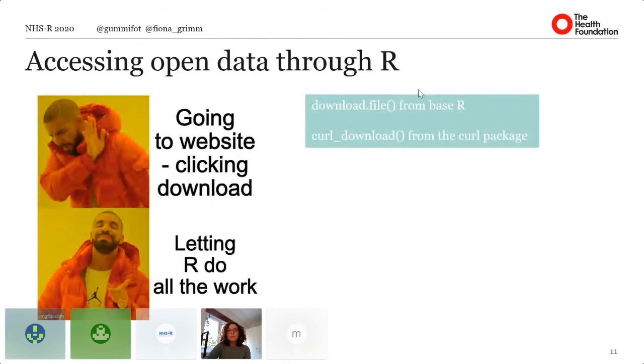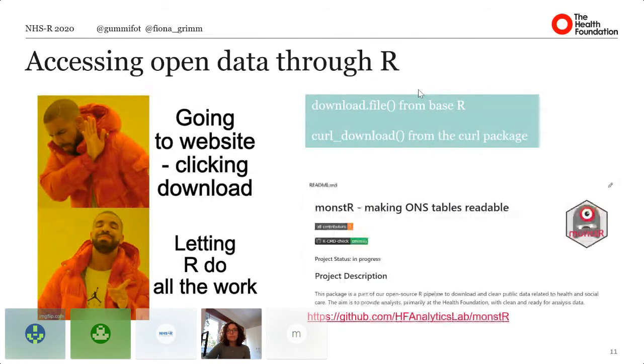We also built our own package that we called Monster, which stands for Making ONS Tables Readable. And it's got this very cute hex sticker that Fiona designed. And what it does is that it lets you query the ONS API and download data directly in R. And it means that the data set you get is a lot tidier than what you would get if you downloaded the spreadsheets that are more designed for people than for computers.